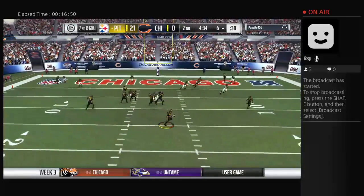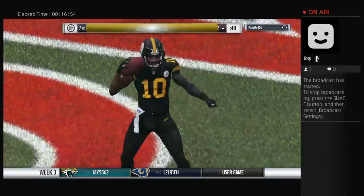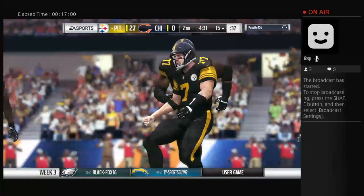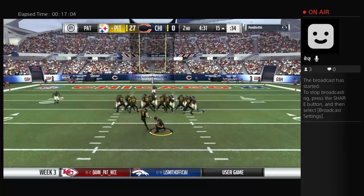On second down, here's Roethlisberger. Flushed out right. Got his man. It's caught for a Steelers touchdown. Martavis Bryant, his first touchdown of the new season. And the Steelers are going to add on to their lead.